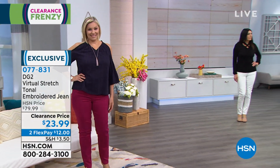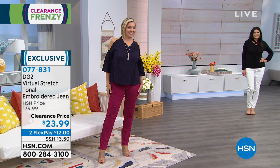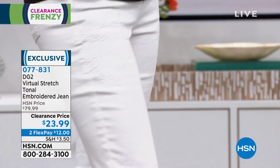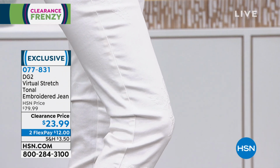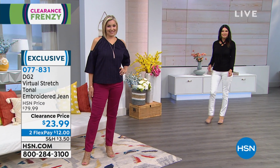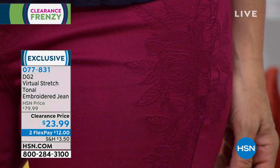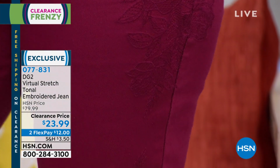And so here's that gorgeous berry color, Merlot plum. But in the white, in the ivory color, so this is winter white in the middle of winter. This is summer, spring, your ivory white. It is tonal. The embroidery, when you get close up, you'll see it is like a lacy rose. And it's strategically placed across the body. It is very feminine. And for anybody who loves DG2, but hasn't gotten to the embroidery and the embellished yet, what a perfect way to get into it, right, Shannon?